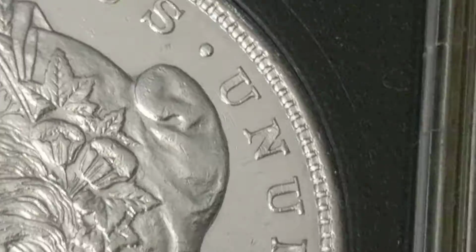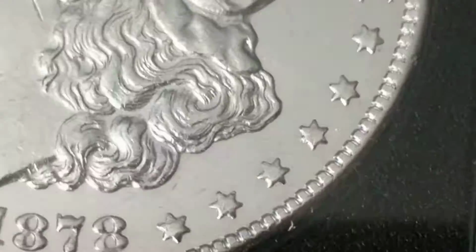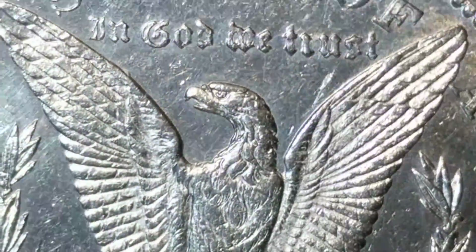I still got to narrow down which VAM number it is. But interesting coin. Really interesting. Just beautiful. But yeah, there's just a few of the coins that came in this week. I just wanted to show you.